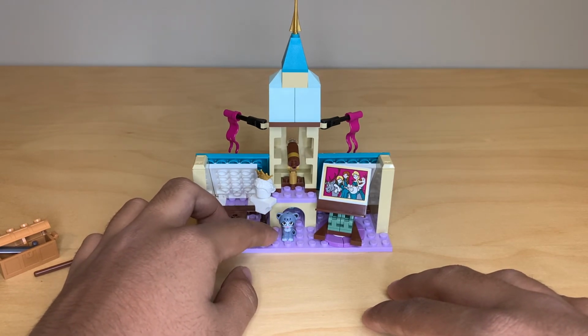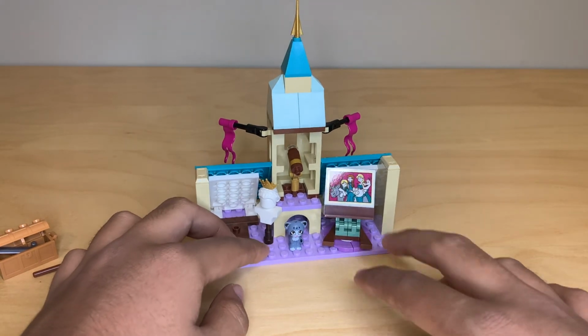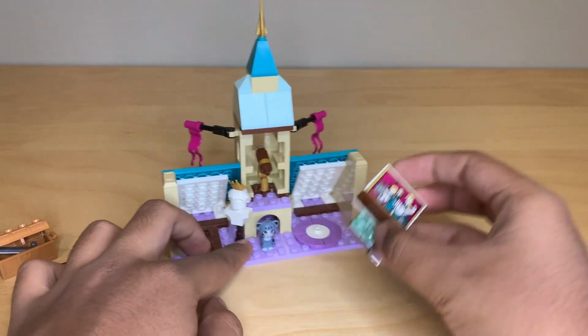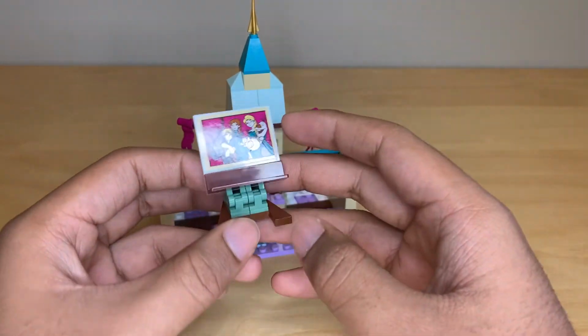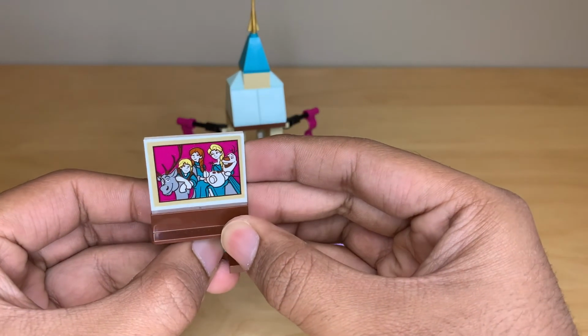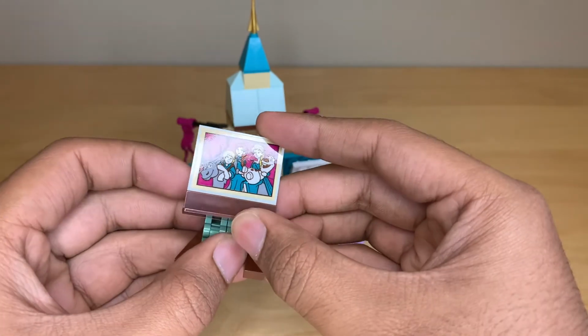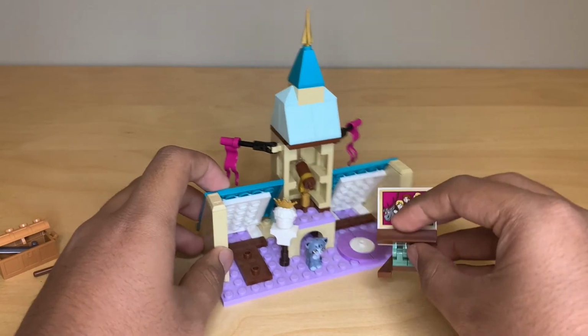So that's kind of just like a friend's animal just thrown in there for fun. Over here, there is a little painting, and this can also be removed. Like you could put this where the present is in the bedroom. And so this is like the family portrait of their new family without their parents. So that's really cute. Again, great sticker.